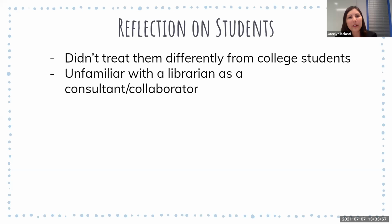I also noticed they were quite unfamiliar with the idea of a librarian as a consultant, as a collaborator with their project. I don't think that's uncommon with college students either, but I seem to sense a lot more hesitancy from my high school students to use me as a resource to help them in the process.